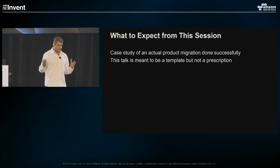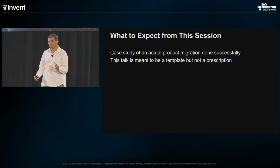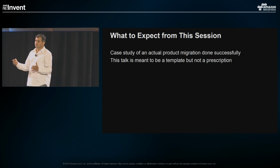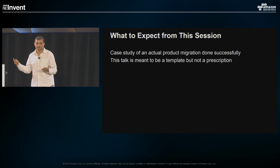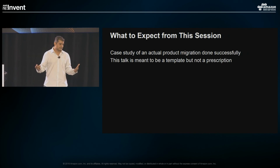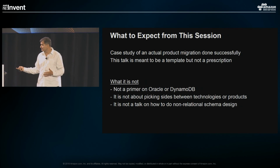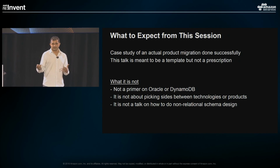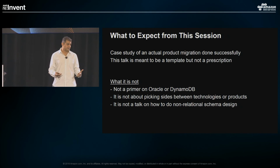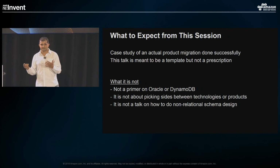With this material, you would have a clear understanding of what it will take, how you could go about doing it, and what are the things you might have to consider. Again, I just put a caveat that this is going to be a template. This is how we did it, but you will have to tweak it a little bit for your own needs. And this is not a talk on Oracle or DynamoDB. I expect a fair amount of knowledge of both of these products, so I'll not be going into any details of them. Second, I'm not taking any sides.